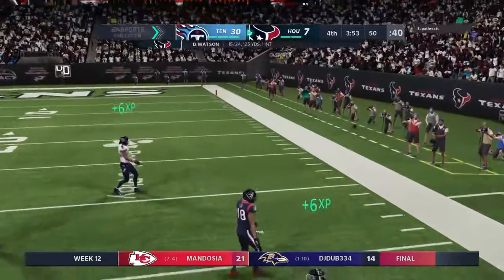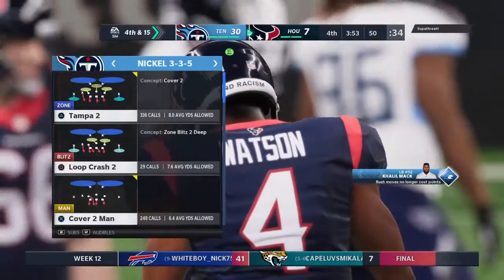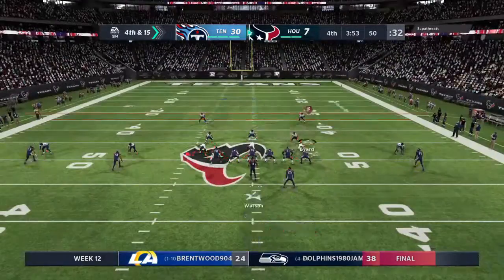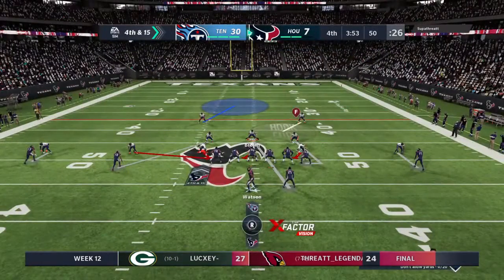And the throw there going to be incomplete. Another pass attempt, another incompletion, and they're just a little over 100 yards passing here in this game, so defensively, pretty good job. Definitely, because they were never really able to get the ball in the hands of their playmakers, so a lot of credit to the defensive game plan and especially the execution.